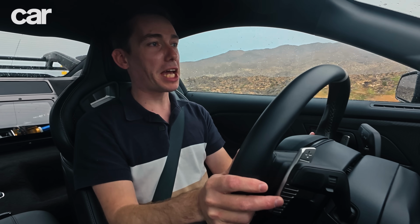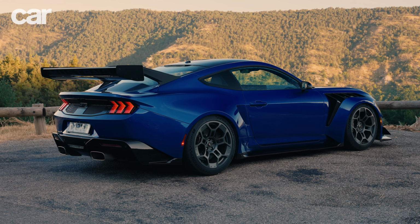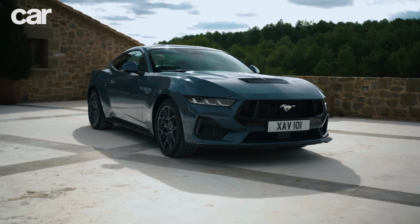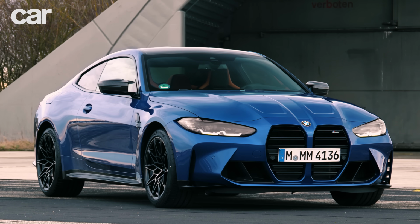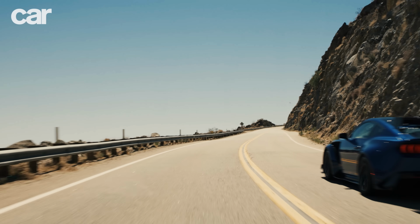You know, I wasn't joking about the width of this car. It's 2,080 millimeters wide. That's 150 millimeters wider than a regular Mustang. And to give you some sort of context, an M4 CSL is 34 millimeters wider than an M4 Competition. That's the norm, but there's nothing about this car that is normal.